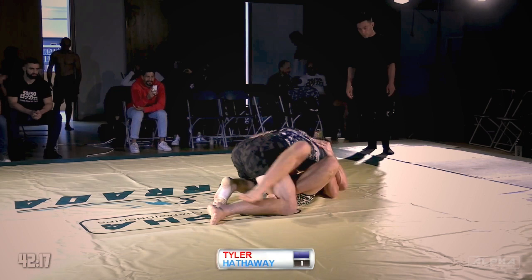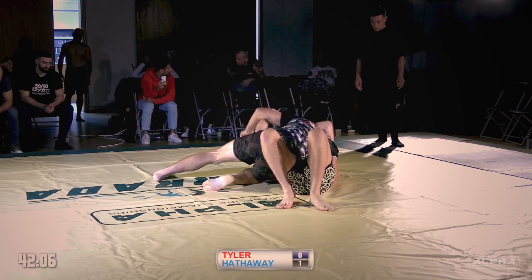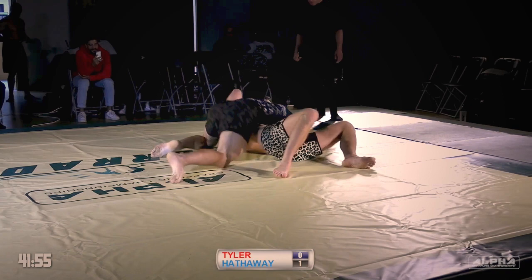Danny has his left hook in. Perhaps he can work a sweep or perhaps even recover guard, but the pressure, the hip pressure, and there it is, passes guard completely. Modified side control. Perfect position to land some strikes, as Danny Tyler doesn't have much defense there.